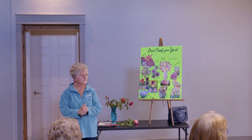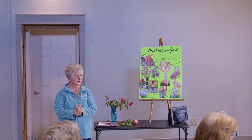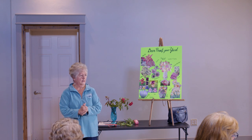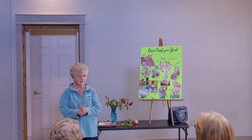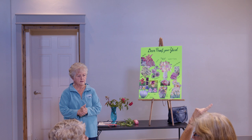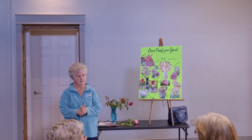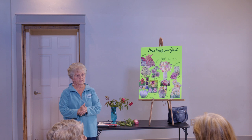I have a question. What zone is it considered here? I've heard and researched all the way from 4A to 6B. I think we're seven, aren't we? Cedar Mesa, where I live, is higher than Frenchman's, and then I'm just above Frenchman's. We're in another zone. So that's probably seven.